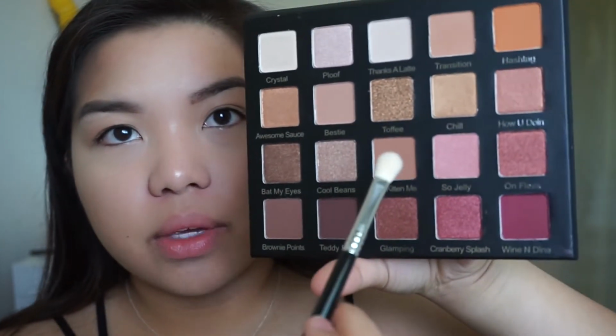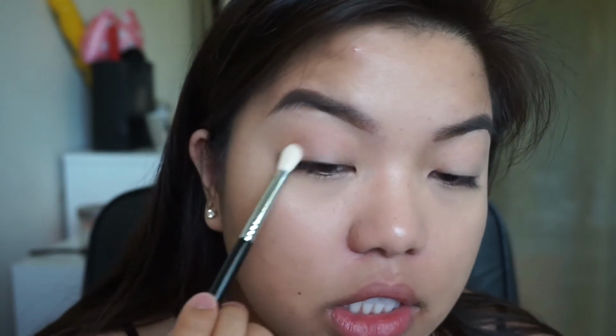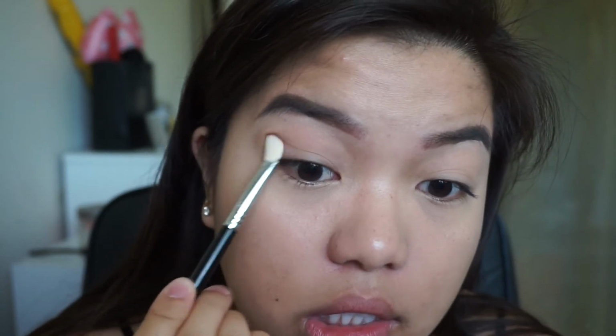With a more dense blending brush, I'm gonna take my Sigma E25 brush with the shade Are You Kidding Me. It's like a shade darker than Transition, so I'm just gonna take that and put it over my crease area where I put Transition, just to give this look some depth and dimension. Just kidding, I'm not a beauty guru, I just love makeup.